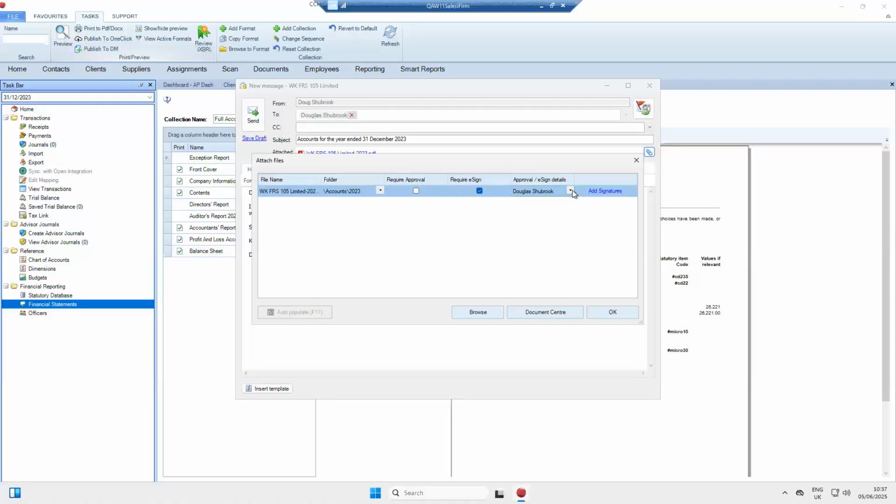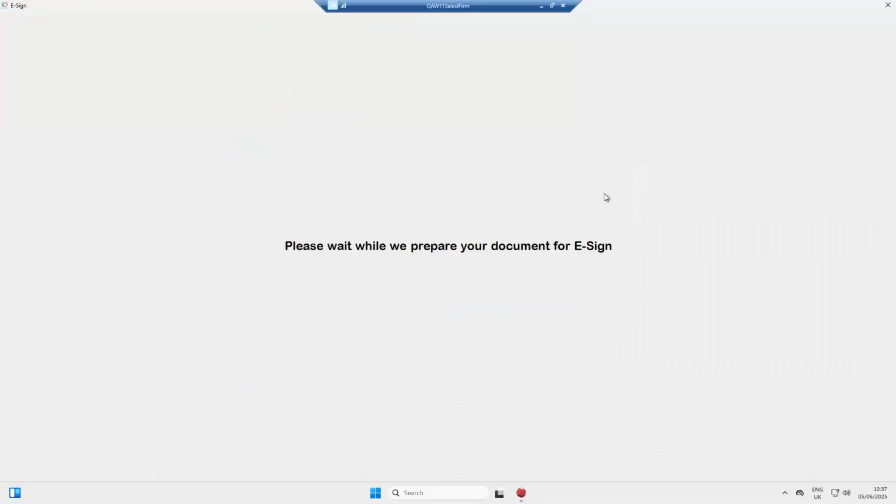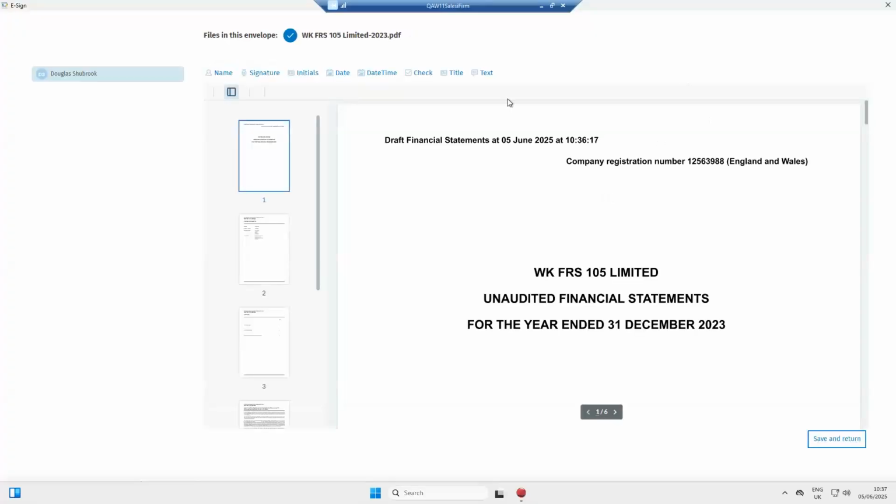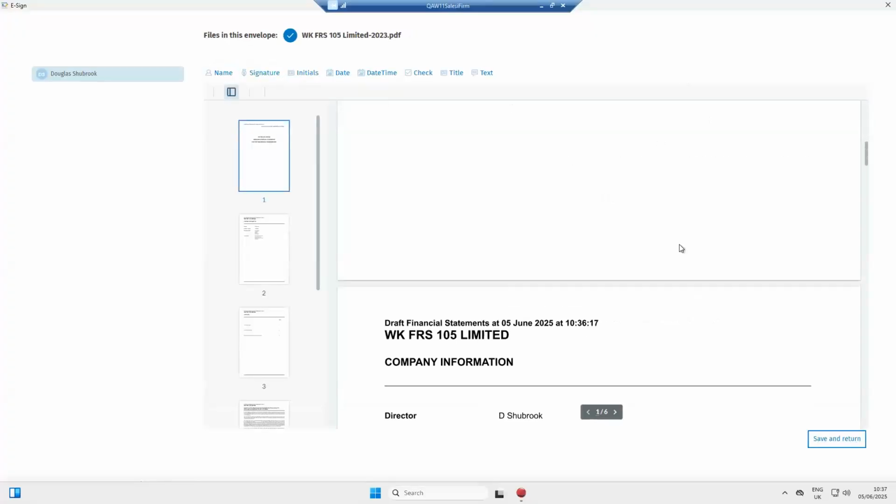Now it might be that there are multiple directors of this company. In this case, there isn't, but you could have multiple signatures applied to this set of accounts. I'm just going to select OK on that. Oh yeah, sorry, I just need to add that signature. And this is where it opens up the e-signatory software, and you can then decide exactly where you want that individual to sign this set of accounts.